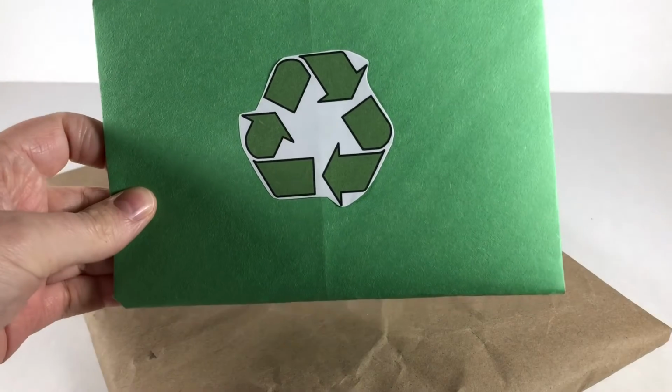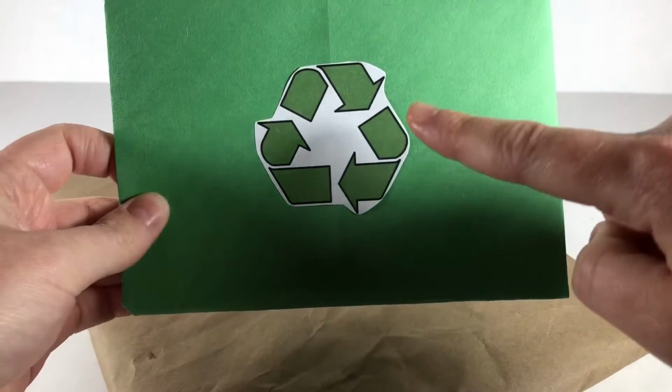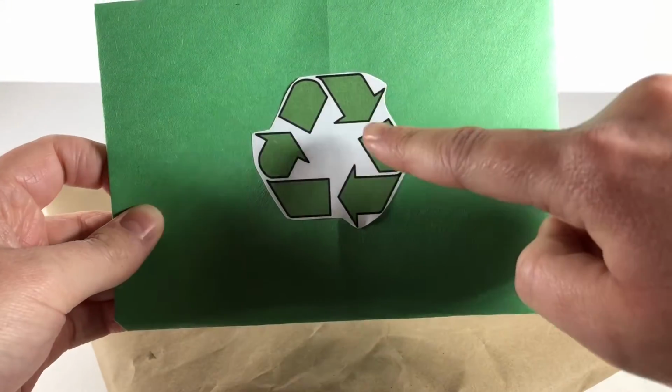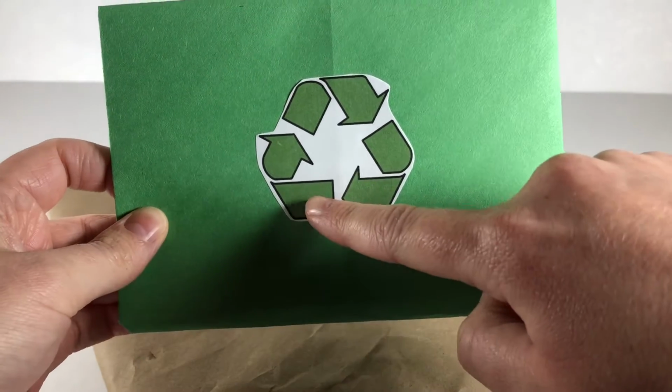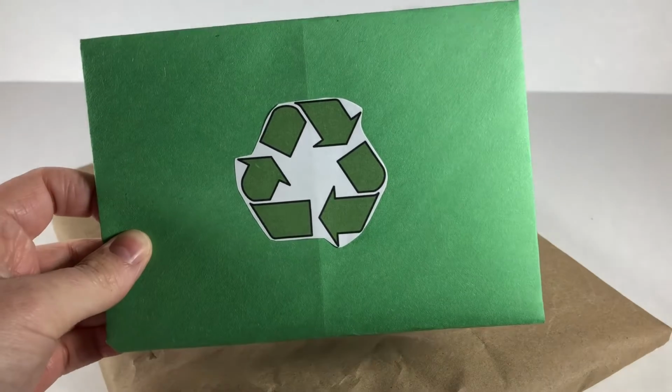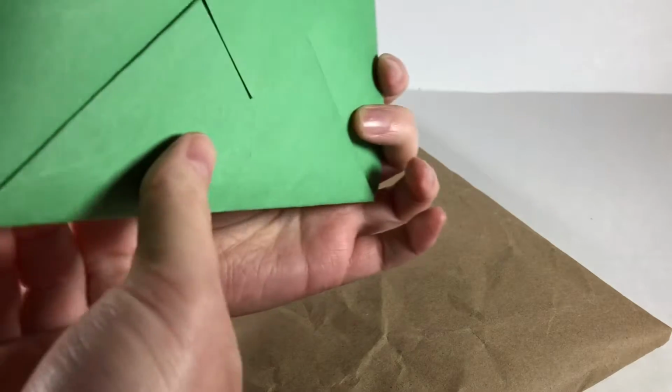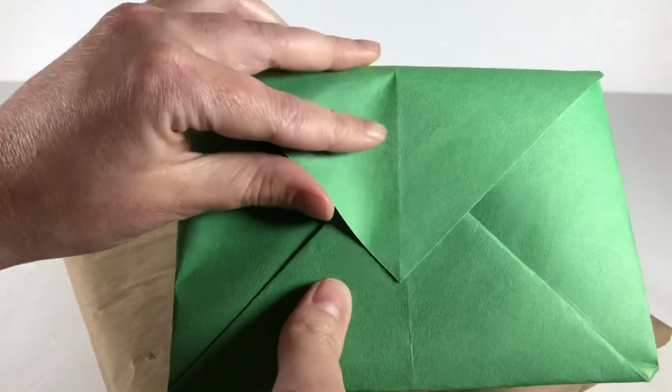Cuddling kids, we have a clue. Does anyone know what this symbol means? Reduce, reuse, recycle, which is a complicated way of saying take care of the earth. Let's open our envelope.